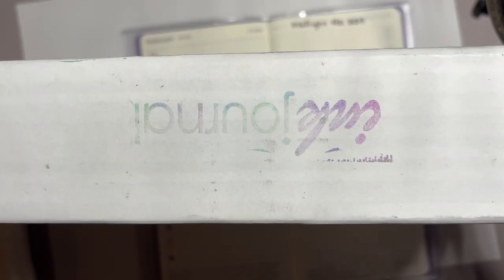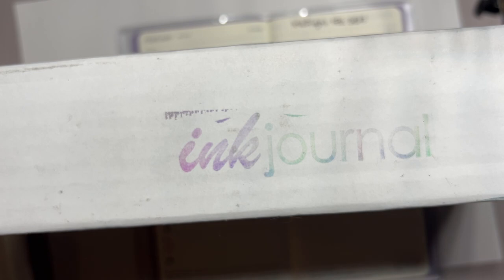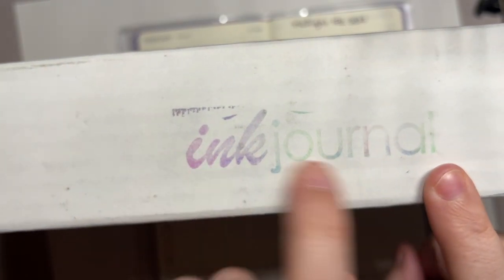It's upside down. I know it's upside down. There. Ink Journal Ink Flight. I like the color of the stamp that they used today.